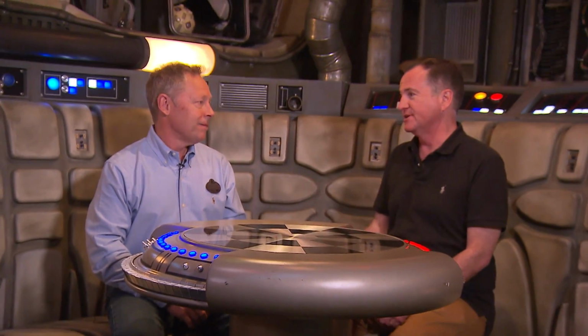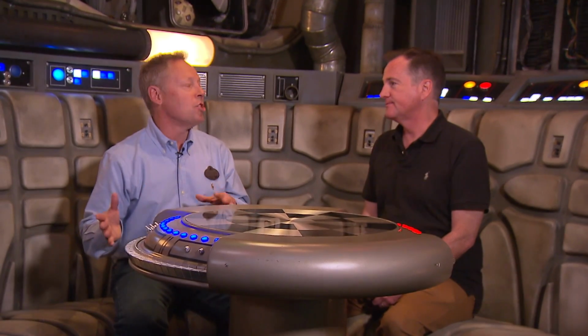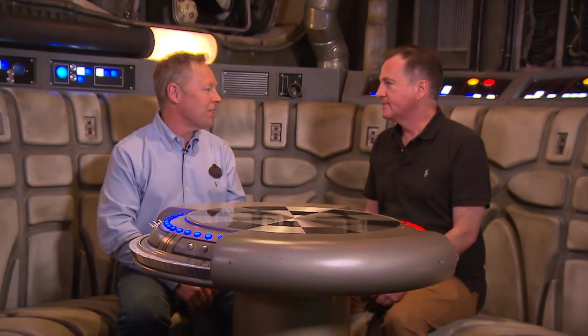Pilots, if you're not actively commanding the ship, it kind of knows where to go. Hondo's looking over your shoulder. He's helping out. So if you're, you know, not doing so well, it'll fly itself for you. But if you really want to get engaged and go for that big score and make some money for Hondo, that option is there as well. Absolutely. You've got to get behind the train. You've got to hit all the cues in the ride. But that's one of the fun things about this, you can have a really positive experience.